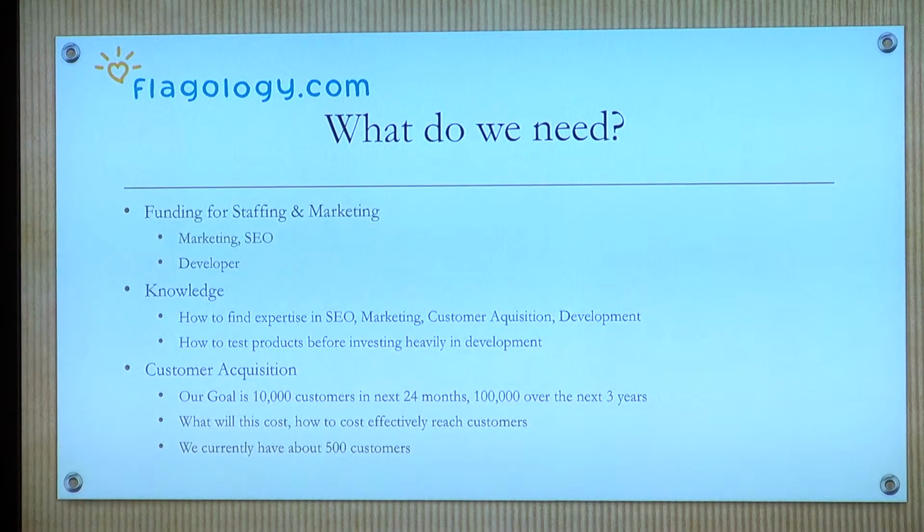We are new to the online marketplace, and so our biggest needs are funding for a marketing and SEO person and for a web developer. There are so many programs that we'd like to develop on additional new products, and we really need some strength in that area. Knowledge, customer acquisition is our number one issue at this point. We know how to do it in stores, but we don't know how to do it online.